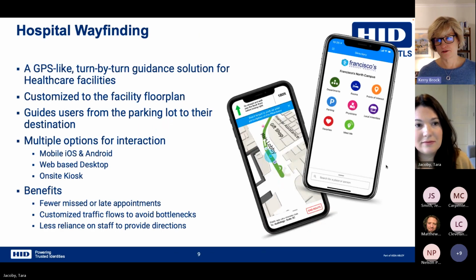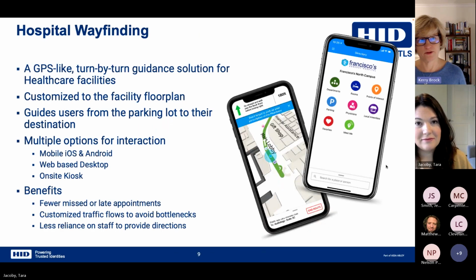I am now going to turn it over to Tara, and I will let her take you through the wayfinding product. Thanks, Barry. So today we're going to take a deeper dive into our wayfinding product.